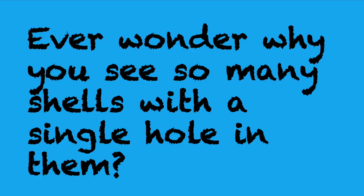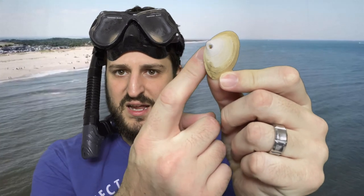Ever wonder why you see shells that have these holes in them? This is a result of the hungry moon snail. Moon snails release an acid into the shells of clams and other snails to soften the shell. Then they drill a bore hole into the shell with a toothed tongue to feed off the meat in the victim.